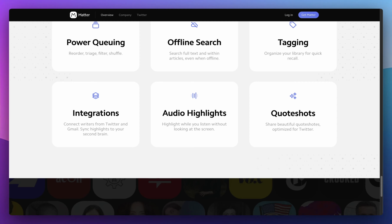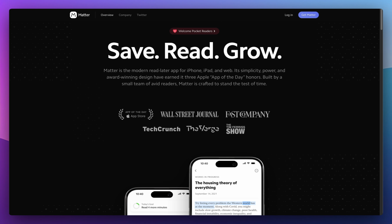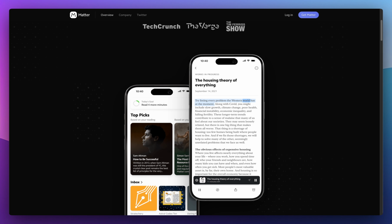My only concern with Matter, it looks like a really nice option, is that I don't know how this company is making money. After I switched to Pocket, then I switched to Omnivore, which also shut down, I'm just a little wary of companies that aren't charging, as much as I don't like to pay. I'm like, how are they making money though? Because I would like to stop switching Read It Later apps. So that's the only caution I'll give there. Otherwise, it looks like a really solid option.